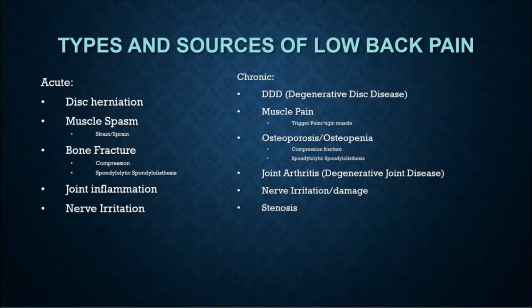You can also have joint inflammation. On the acute side, it'd be an immediate injury to the joint, an immediate blow to that specific joint that would cause it to be inflamed. Or on the chronic side, you would have degenerative joint disease or joint arthritis.